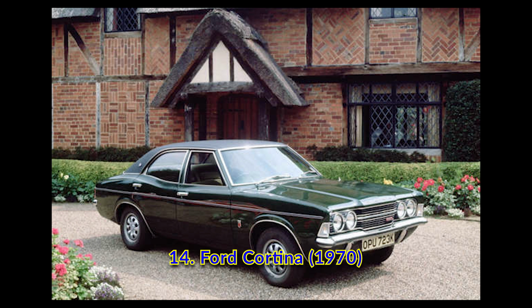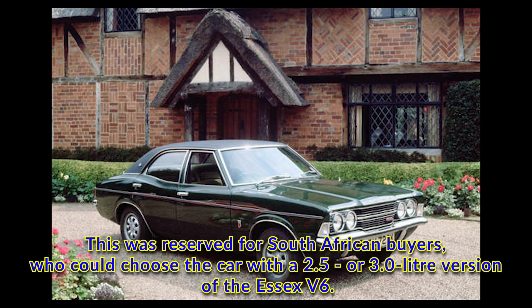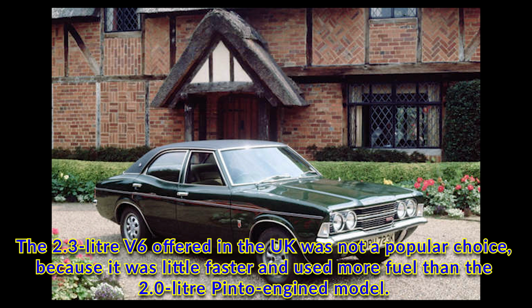14. Ford Cortina, 1970. Ford offered a 2.3-liter version of its Cologne V6 in the later Mk4 and Mk5 versions of the Cortina, but UK customers were not given this option with the new Mk3 model in 1970. This was reserved for South African buyers, who could choose the car with a 2.5 or 3.0-liter version of the Essex V6. The 2.3-liter V6 offered in the UK was not a popular choice, because it was little faster and used more fuel than the 2.0-liter Pinto engine model.